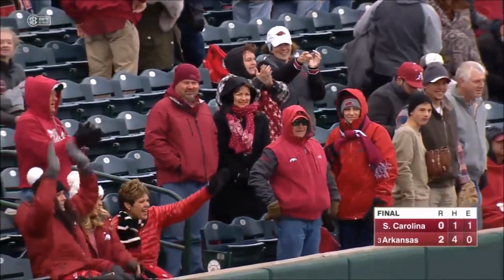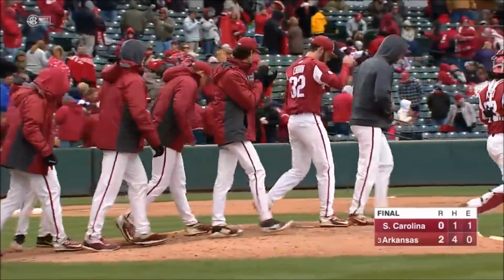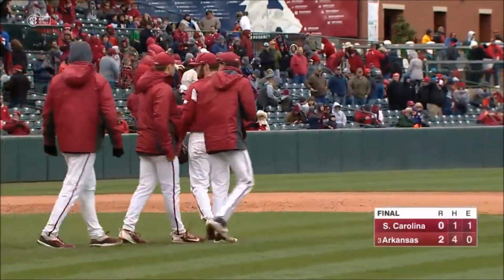Well, pitching was the name of the game for Arkansas right there. Huge job by Kacey Murphy. Matt Cronin came in and slammed the door on the Gamecocks, and then we're going to dial it up again in 30 minutes.